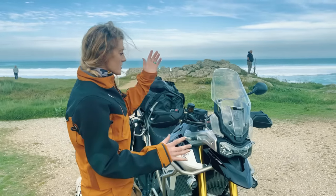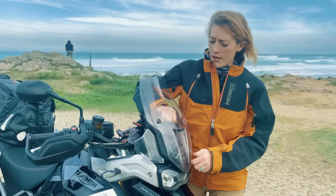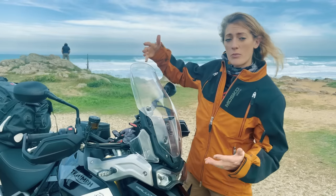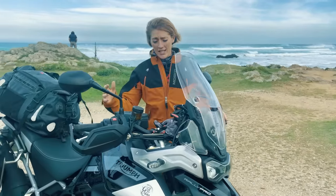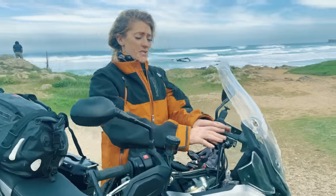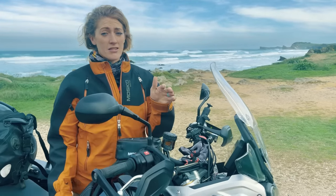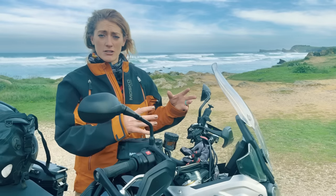So initial thoughts. So the screen is the first thing, and it has a one-hand adjustable up and down, which means you can change how much buffer, how tall you are, get a little bit more vision if you want to see the ground off-road. Super easy, no tools needed. The display is really easy to read. Now, I got on this bike for the first time in the dark last night to ride to the ferry, and quite easily on the journey I got to grips with the screen.